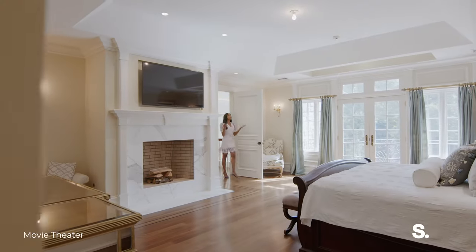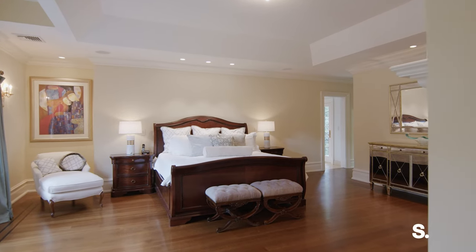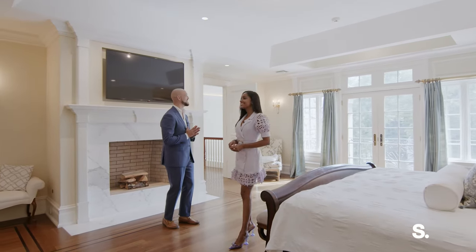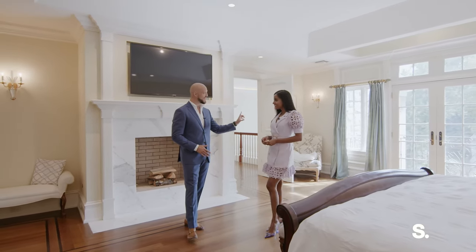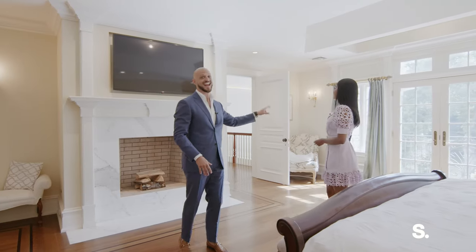The moment we've all been waiting for. Welcome to the primary wing. Absolutely massive, this place is. I can't even begin to start. Not only do we have an incredible marble fireplace, but we also have a balcony that overlooks the driveway, not only the pond and the infinity pool with the hot tub, by the way.